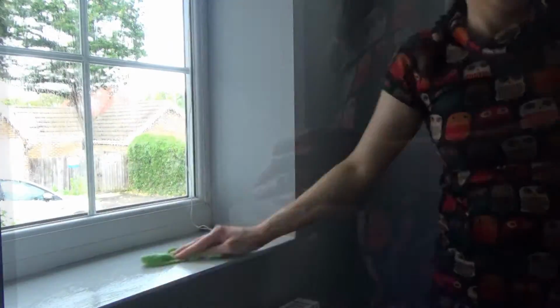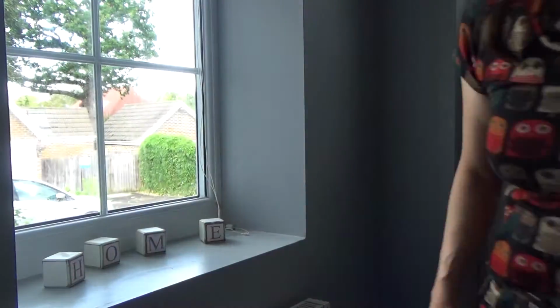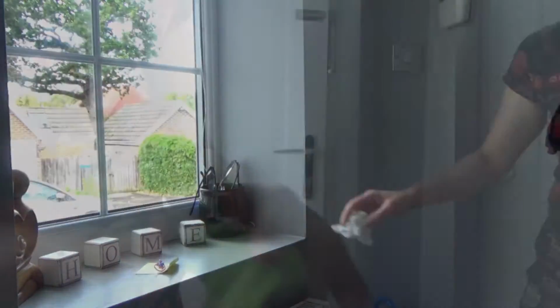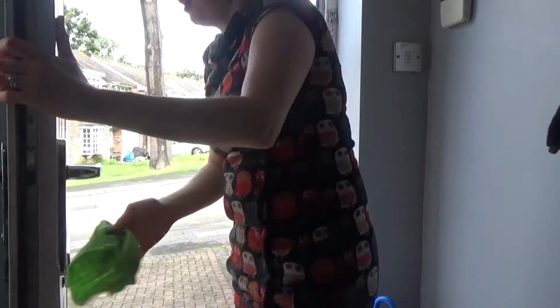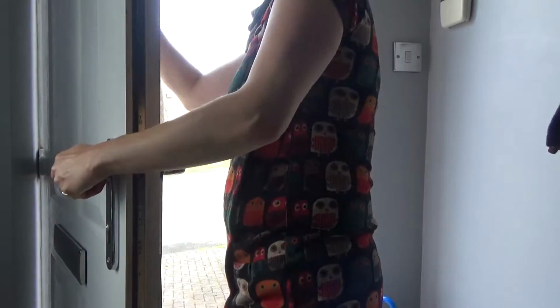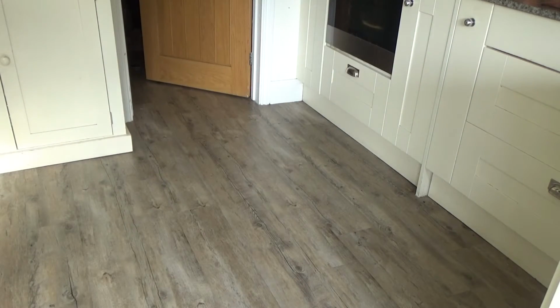And then I just have a clean around the windowsill. And I'm also going to clean the window as well while I'm here. It just makes the whole room look a lot brighter if you clean the window. And I do try to do this every Saturday as well. And then I'm also cleaning the front door as well. I like to clean the front door and around the light switch as well. Now that winter is coming, that light switch will probably go on a bit more as well.